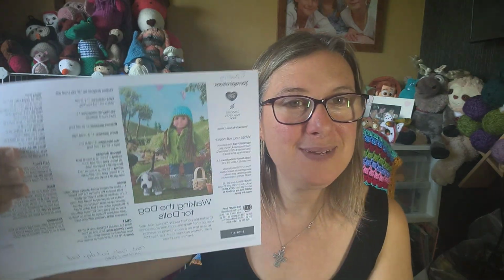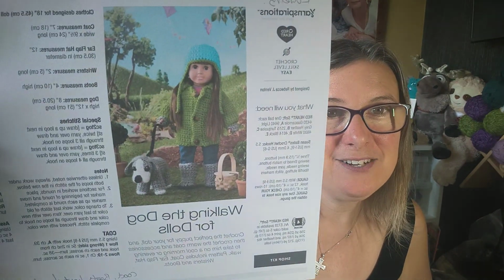But I was really impressed to find that it has all the accessories, and it says crochet the perfect puppy for your doll, and then crochet the warm coat and accessories to take him on a cool morning or evening walk. Pattern includes the coat, the ear flap hat, the wristlers and the boots. And to have the dog as well, I think it's a welcome accessory to any doll.